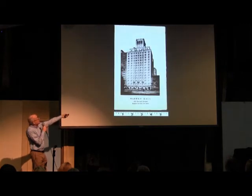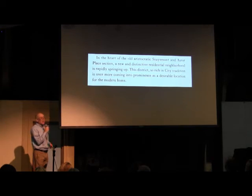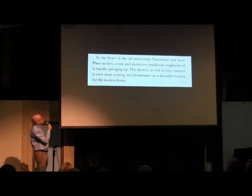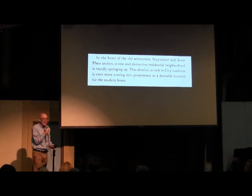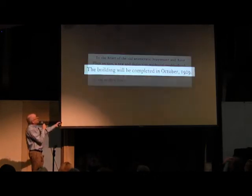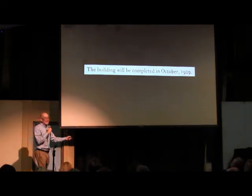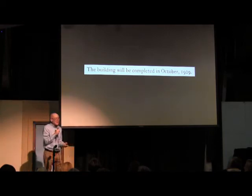Anyway, this is what a real estate brochure for the building said. This is the language of gentrification, people. "In the heart of the old aristocratic Stuyvesant and Astor Place section, a new and distinctive residential neighborhood is rapidly springing up. This district, so rich in city tradition, is once more coming into prominence as a desirable location for the modern home." Yikes. And then it goes on. "The building will be completed in October 1929."